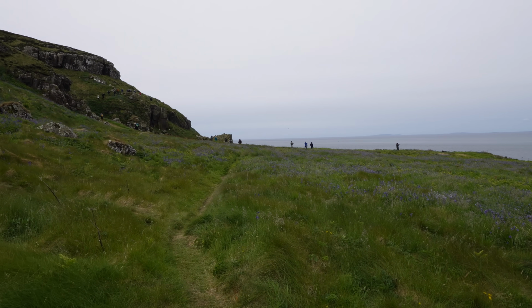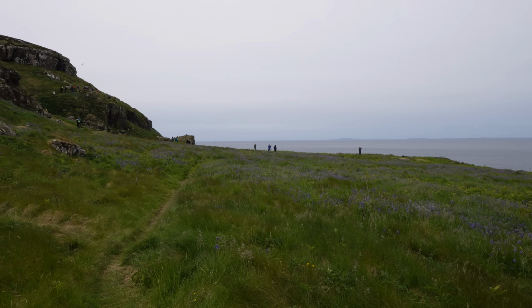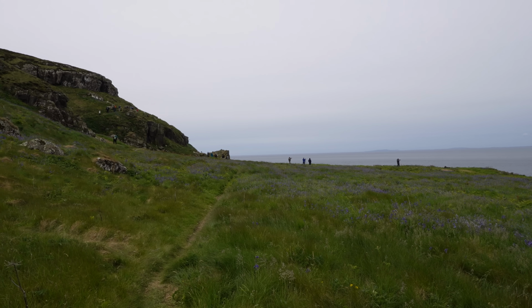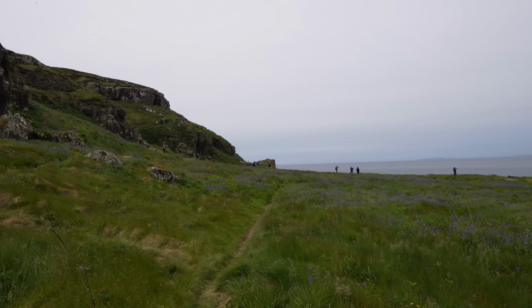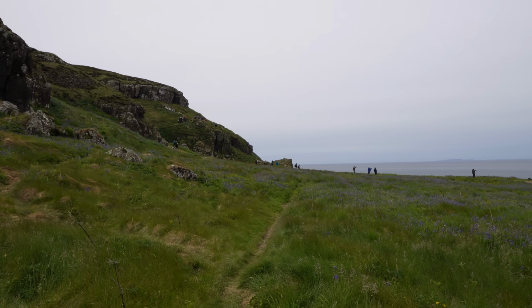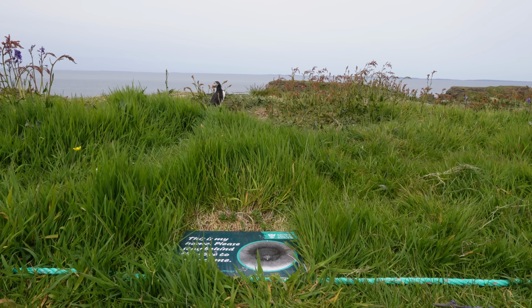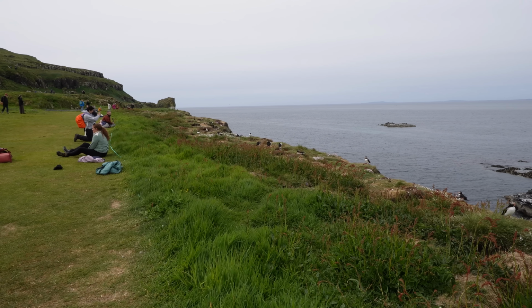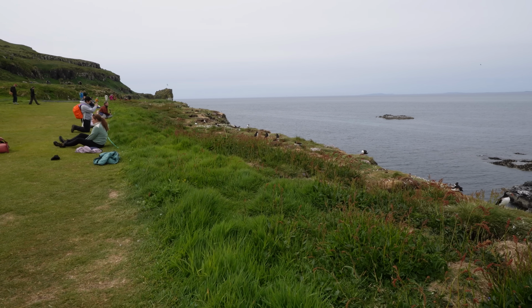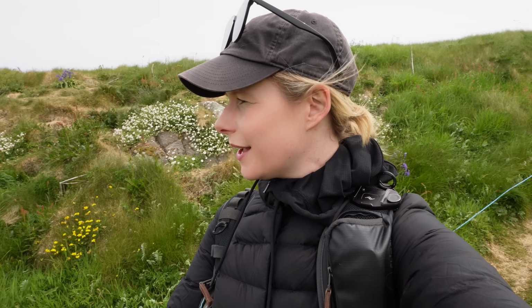So I have come back to the point where I came up the hill and there's lots of people. So this probably means the puffins and the seabirds are around this area. Let's go and see what we can find. I went the completely wrong way, and actually there are so many puffins. So once you come to the top of the hill, turn right and then you can see all the puffins here. It is amazing.